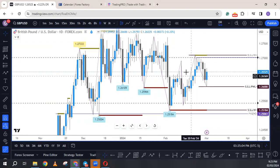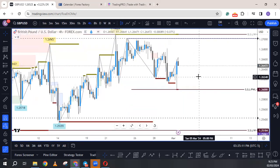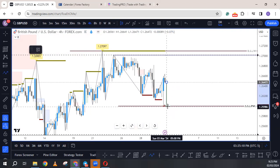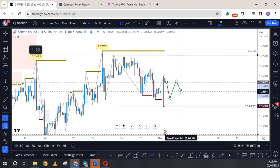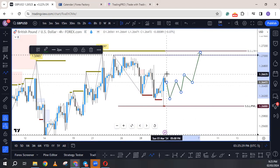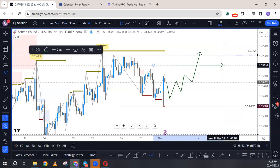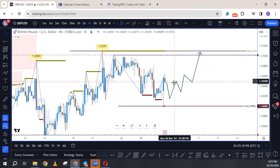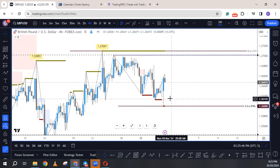We can see that it's not making significant new highs. If we drop down to the 4-hour time frame, the possibility exists that this may still move lower. So we might see something like this. As long as price does not go below this low, you wait for something like this and the possibility of an upward movement. But for now, as long as this high is still in play, we might see lower movements on the pound USD. So this pair is slightly tilted to the downside, but given this candle close on Friday, we need to watch it for a little bit of a down move and a continuation to the upside.